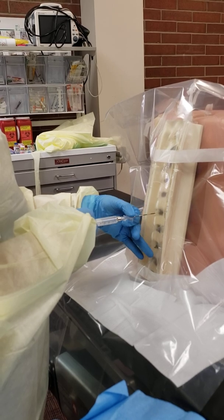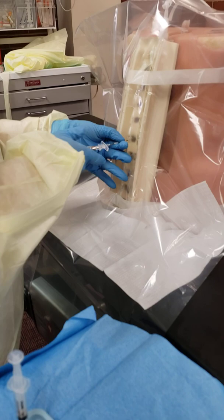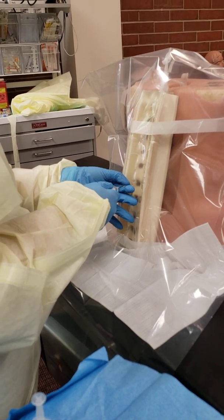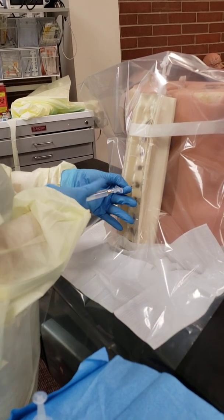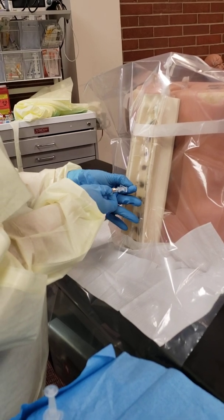And I can't. So then, holding it, I'm going to advance it a little bit more. See if I can get in. Nope, so I'm going to keep going. Oh, and I felt a pop there. And then we're just sliding right in. So that shows us that we're right in the right spot here.